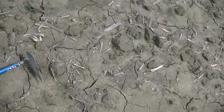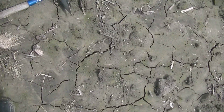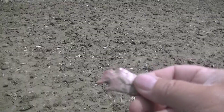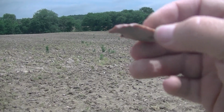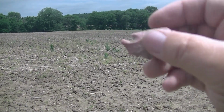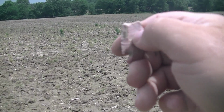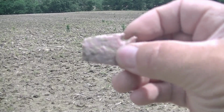Can't get that mud out of that. That notch is so finely made. I'm working on it. Hold on. There. Okay. Trying to show how nice that is. Look at that notch. Yeah, the other side's busted, the base and the notch. That was a really, really cool point. I don't understand that big flake. It's like a flute. Look at the fine edges on that thing.